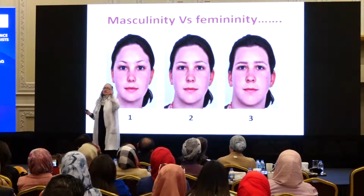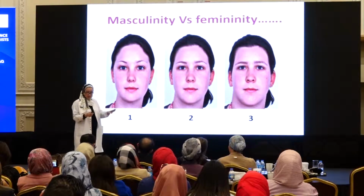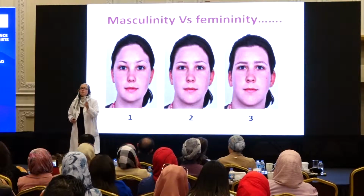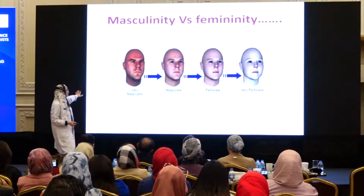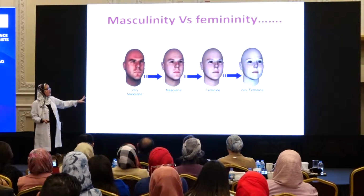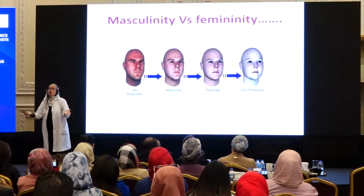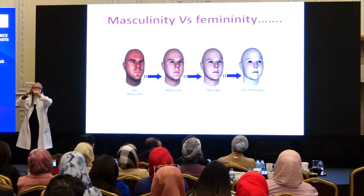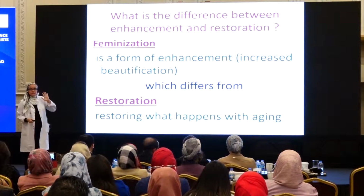So the first thing which has to come in your mind: how can I feminize this patient? That is how you begin to know how you will invest a single syringe. So this is very important. And completely the opposite in masculine features: if the face is too oval, if the face is too curved, you have to make it more angled. So in your mind, you have to put these things.